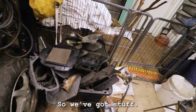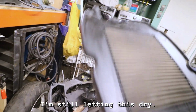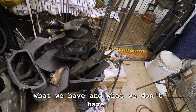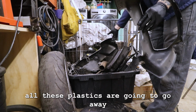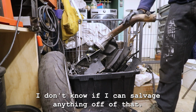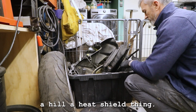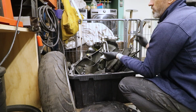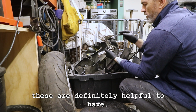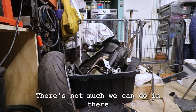So today on this VFR, let's take a look around and see, without those parts, what we can do. So we've got stuff. Here's our little air filter elements. I'm still letting this dry. I might want to just dig through this box and see what we have and what we don't have. All these plastics are going to go away eventually. This guy, I don't know if I can salvage anything off of that. Possibly. Oh, this is like a heat shield thing. Probably going to be using that again, maybe. We've got our little foot pegs here, side controls. These are definitely helpful to have. All right, so that's not helpful. There's not much we can do in there.